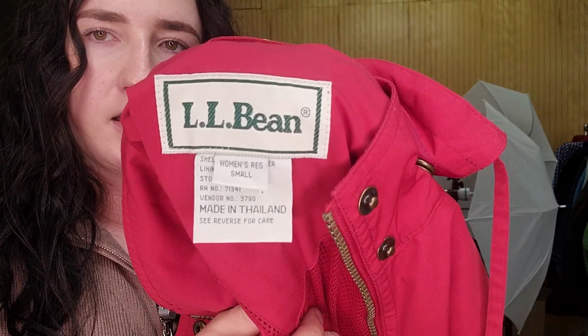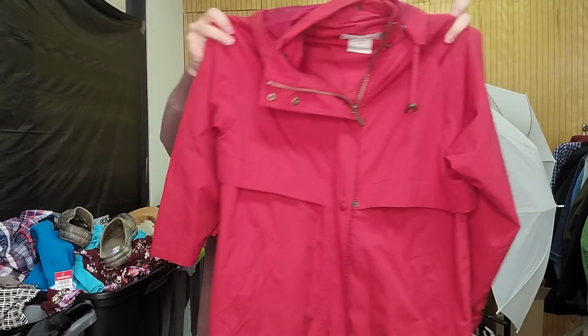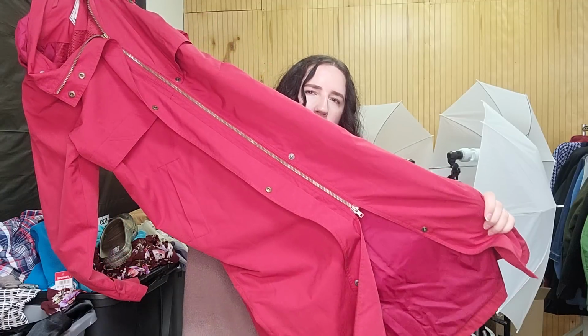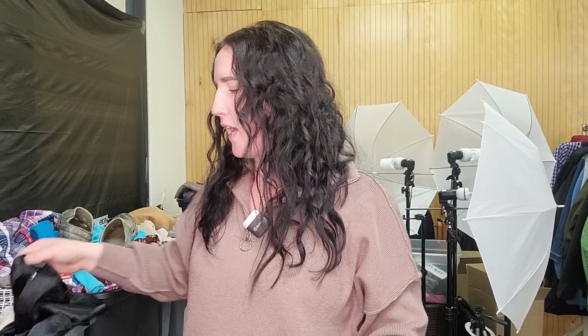This one was also a more rare find. This is an L.L. Bean women's vintage size small raincoat. Yes, raincoat. Red, long length trench style. I can't remember what the comp was on this because Nikki picked this up. We paid $7.99. I feel like it was like $50 or $60 on that. Vintage L.L. Bean outerwear can do really good, so I keep my eye out for that.